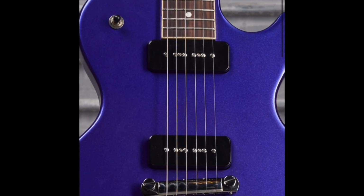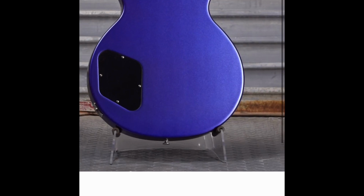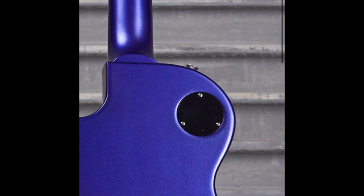Nice streaky fretboard. Kind of like that. Full on refin, of course. Why wouldn't you? Is this satin? This looks satin.